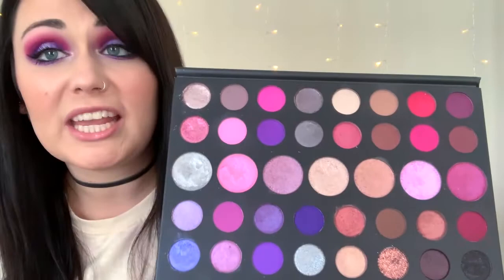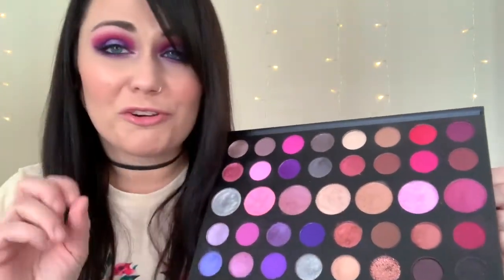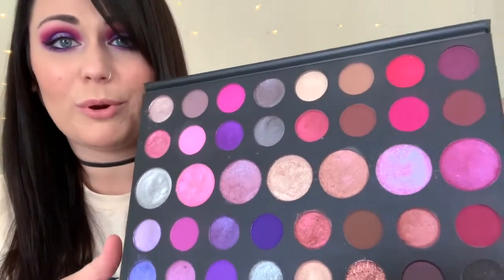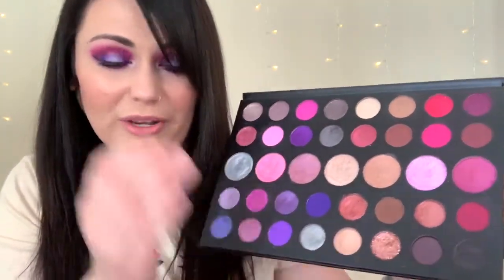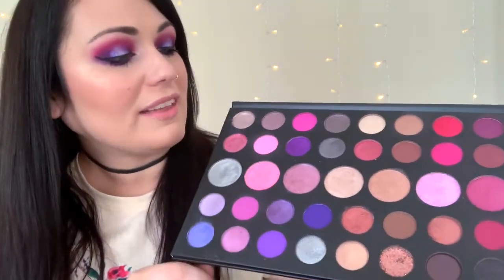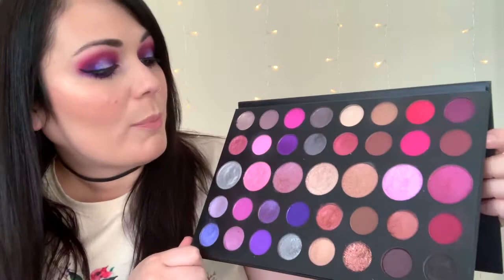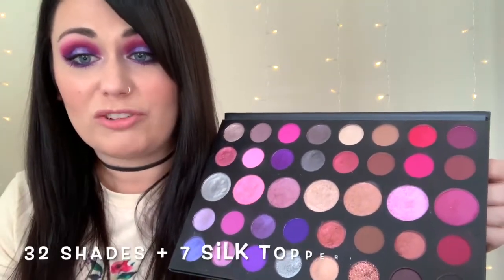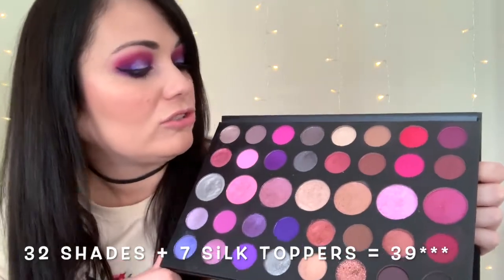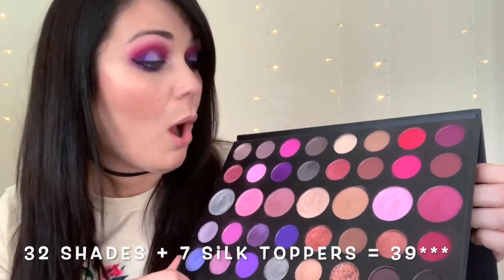This is freaking stunning. I'm a girl all for the purples, all for the pinks, the burgundies, the maroons. We've got an awesome pressed glitter shade down here. I bought this right away when it came out because I was convinced that it was going to sell out, but I'm just so surprised that it didn't. It's only $35. It's got 32 shades in here, and the formula is just like, wow.